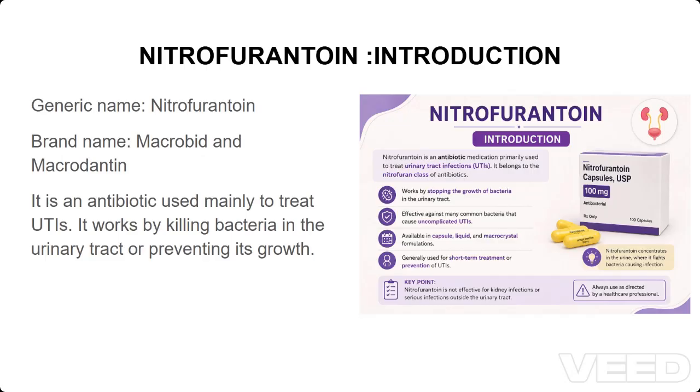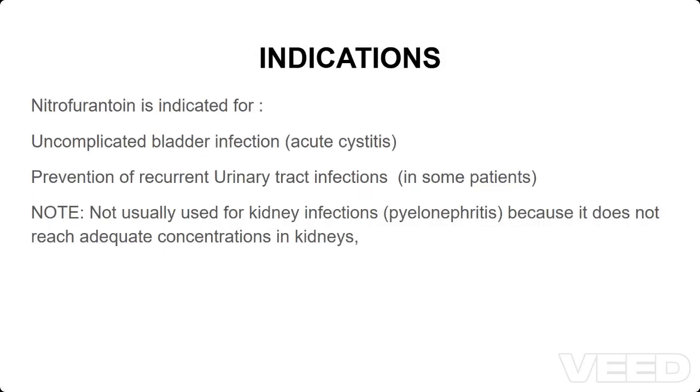treat urinary tract infection. This medication is indicated for uncomplicated bladder infection, which is also called acute cystitis. It works by killing bacteria or preventing the growth of bacteria. It also prevents recurrent urinary tract infection in some patients, so it's used for prevention. It's important to note that it's not usually used for kidney infections, which is called pyelonephritis, because it does not reach a concentration in the kidneys that can treat the kidney infection.